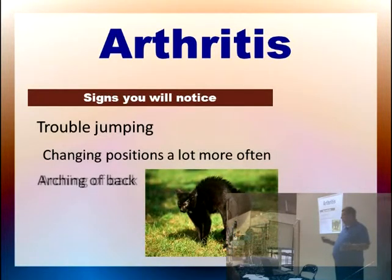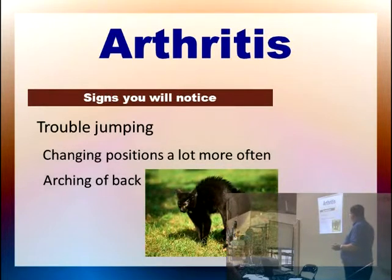We got this picture here that's sort of that arching back, you know, trying to stretch out the back to get the muscles going, and the problem is because there might be some arthritis going in those joints.